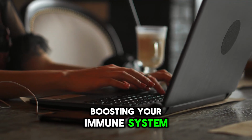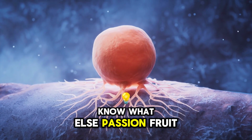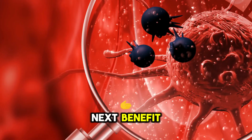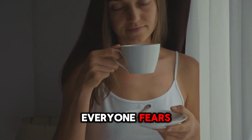Boosting your immune system is just the first step. Do you want to know what else passion fruit can help your body with? Let's explore the next benefit, which involves protecting you from a disease everyone fears.